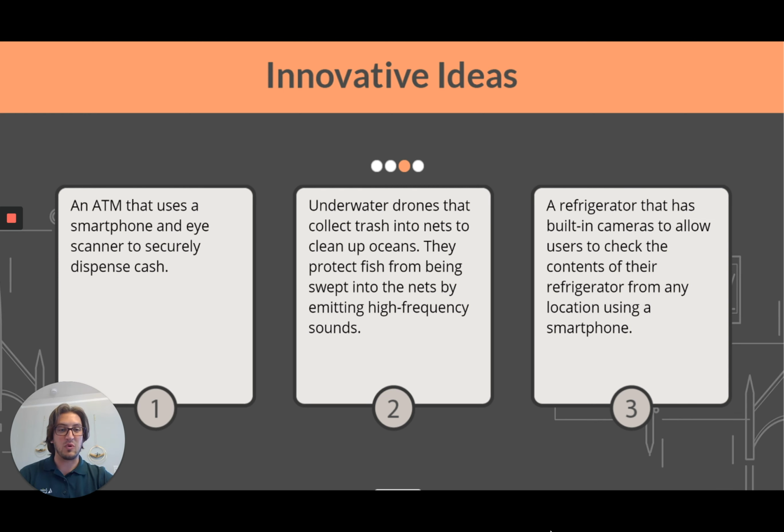And then the last one is a refrigerator that has built-in cameras to allow users to check the contents of the refrigerator from any location using a smartphone. Now, I think that one can be used by the common man and common woman. If they're at the grocery store and they forgot what items were in the refrigerator, they could easily look. So it could be easily used for the common customer inside of the United States of America. So let's figure out which one is not real and which ones are real. This one is honestly a little bit hard.